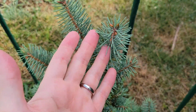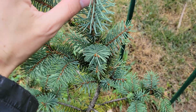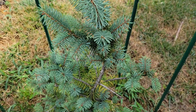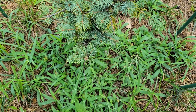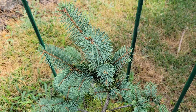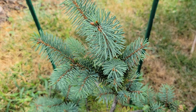Gonna make sure this one here becomes the new vertical leader probably. I'll probably stake that. And it put on a good 3 to 4 inches of growth this year. When I first got it from forestfarm.com, it didn't look that healthy, but it's put on new growth and looks better every year. So I have high hopes for it over the long term. We'll see how it does.